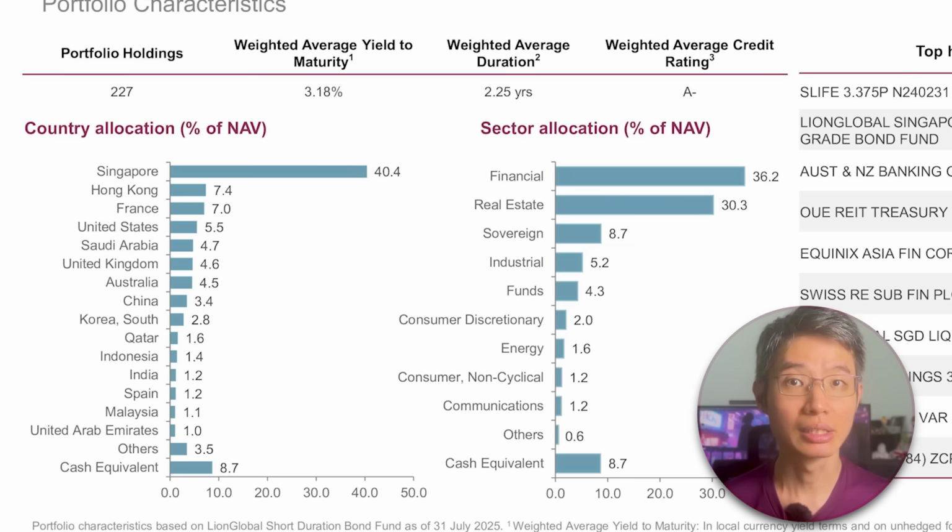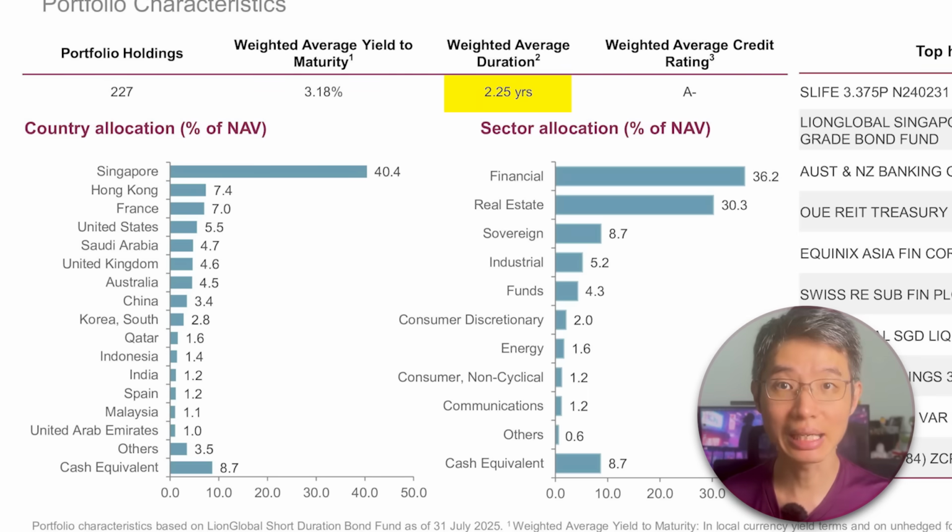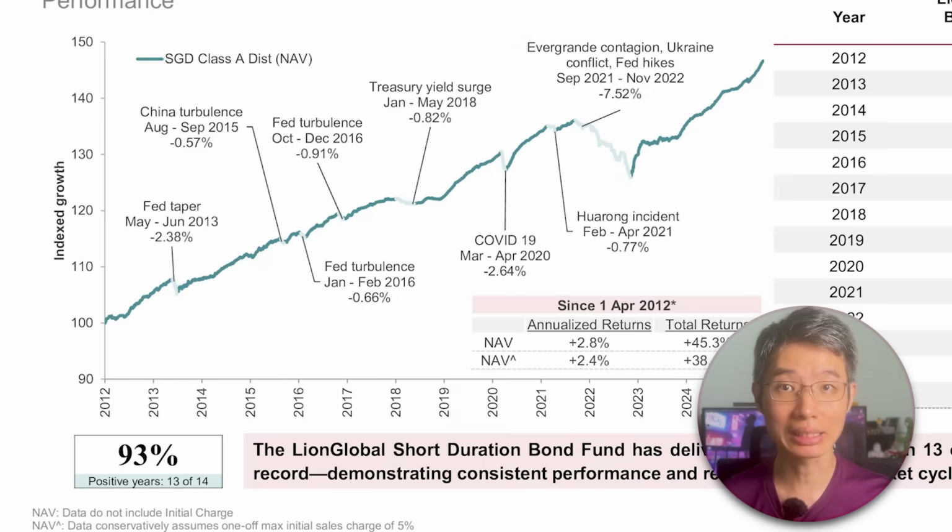From a sector perspective, the fund leans heavily into financials and real estate, which together make up more than half of the portfolio. There's also a modest allocation to sovereign bonds and industrial names, which may help to diversify the risk even further. On the quality side, the fund carries an average credit rating of A-. This puts it within the upper medium grade territory. And more importantly, since this is a short duration fund, the average portfolio duration is just 2.25 years. What this means is that the fund is less sensitive to interest rate changes as compared to longer term bond funds. So if the rates were to suddenly move up or down, the effects on this portfolio would be relatively smaller as compared to a longer duration bond fund.